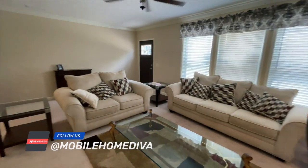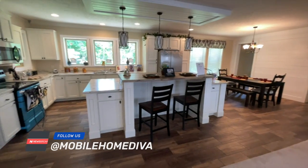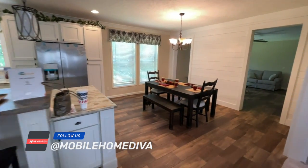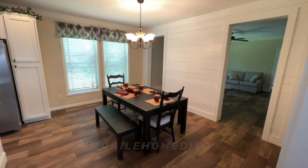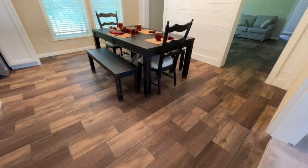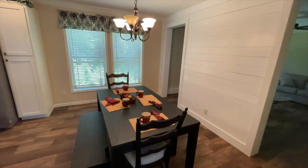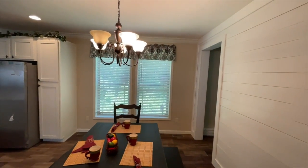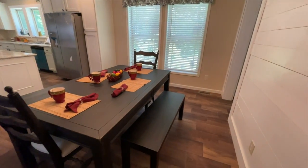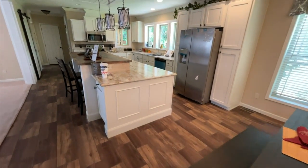If we spin around, you got your kitchen and dining room. Let's do the dining room first. So this is your dining room. Get your floors. This is your kitchen.